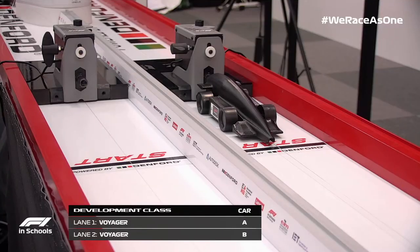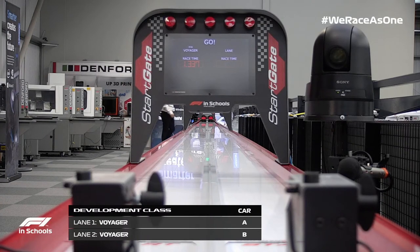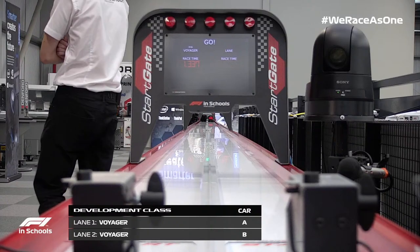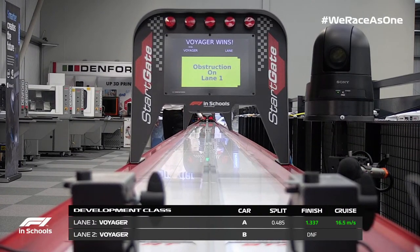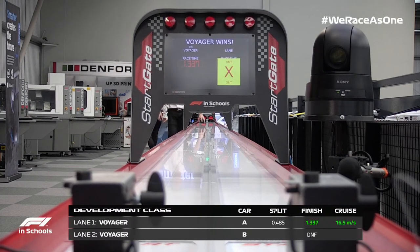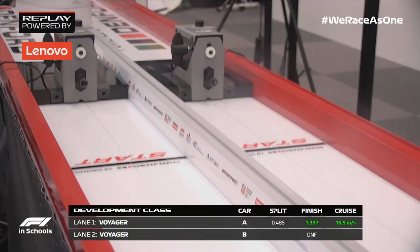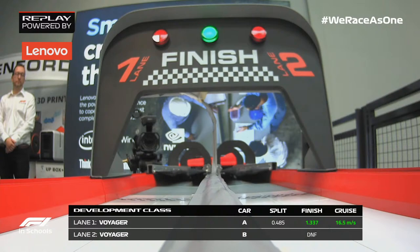We're going to go trackside and watch your car in action, putting all the emphasis in one car, making it as good as it possibly can be. So the lights are beginning to come in, and we'll see how fast Voyager is. 1.337, I believe we can read on the race time, just on the start gate there. A fast car, and it's beaten our 1.4 second barrier for the development class. Indeed it has. Emirates had a 1.305, but yes, that is done. 1.337, so beating that 1.4, they should be happy. They put all the energy into one car, and hopefully it's paid off.